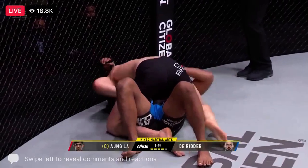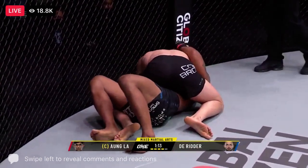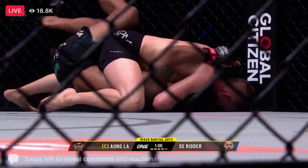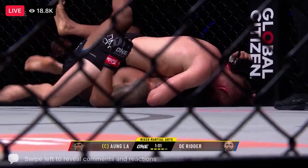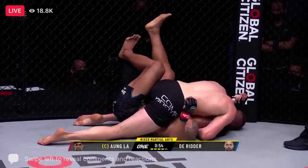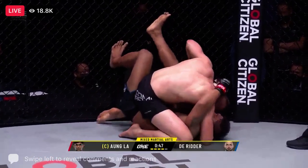Now the arm is in a bad spot. Aung La needs to clear his right arm because Reinier de Ritter is trying to drop that head down. Good job by Aung La to recover that. But then Reinier de Ritter still on top. What dominance from RDR on the ground today. He's mounted Aung La more times than a pommel horse. And you've got to wonder, what can Aung La do with 1 minute remaining in the fourth of 5? You know, I've been in these situations where you're just out-grappled for a long period of time. But it doesn't usually happen for 20 minutes solid where you're just outclassed.